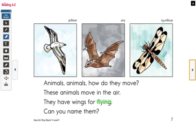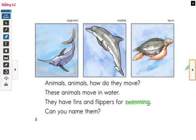So we look at the pictures. How do we know what this word is? Starts with an F, and I see all three of them doing the same thing. Right, they're flying. What is this? A seagull. This one. A bat. And this one. The dragonfly we saw on the cover. Perfect. And all three of them, how do they move? They fly. Now you read with me.